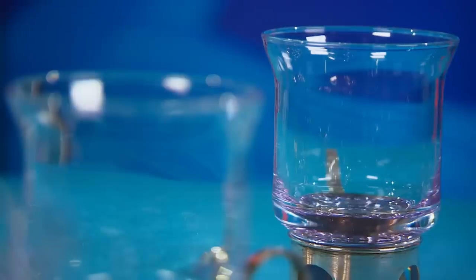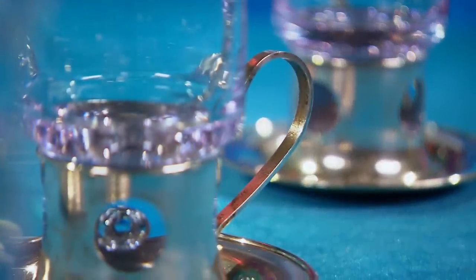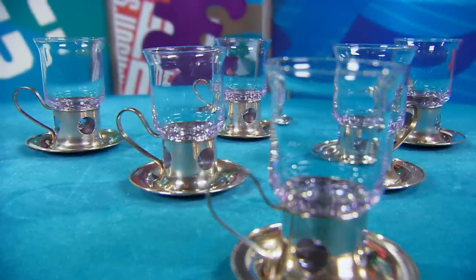Some crystal coffee cups from Florence. My mother-in-law's father-in-law is Italian, from Italy, and he passed them through as a wedding present when, obviously, his son married. Sometime in the 70s, you said? Yeah, early 70s, they came into the family.